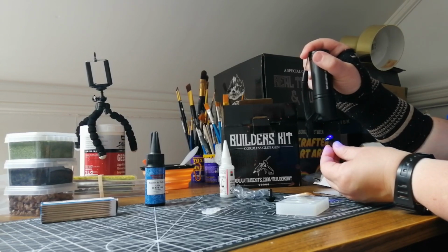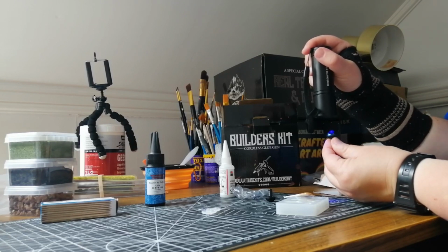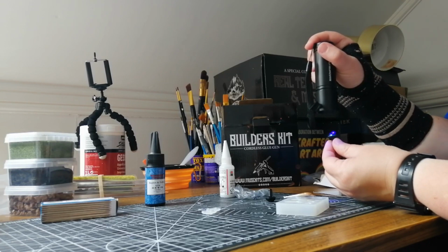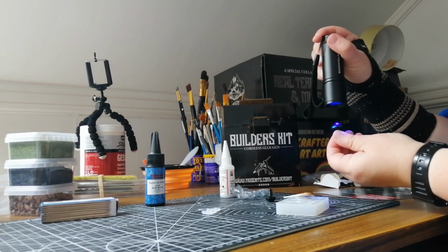And what I've been doing, because obviously the eyes aren't translucent, I just start the reaction off with the torch, and then I leave them in the sun for several hours, really, just to make sure they are fully cured. Well, I do not want to do that.